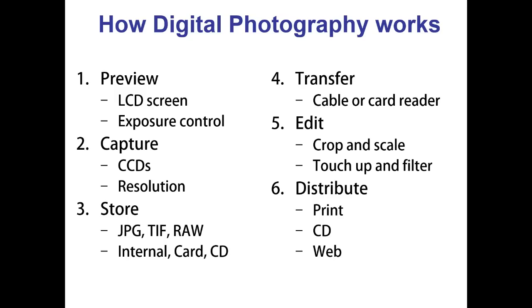And then distribute. What do you want to do with it? You want to print it? You want to put it on a CD and mail it to people for marketing purposes, or for your family, or for archiving? Or you want to throw it on the web so everybody can see it immediately? Lots of choices here. And since this is a basic course, we're just going to touch on these things. We're not going to go in too much depth, to try not to confuse you.